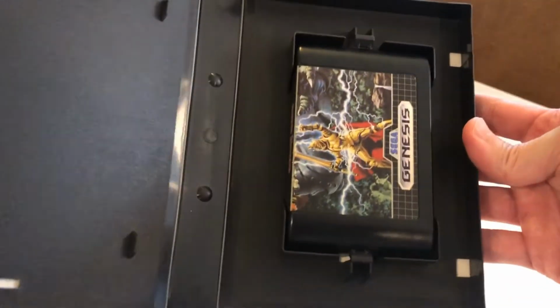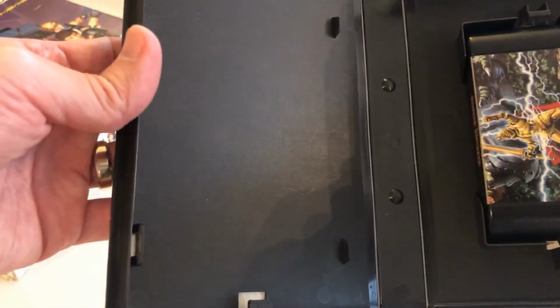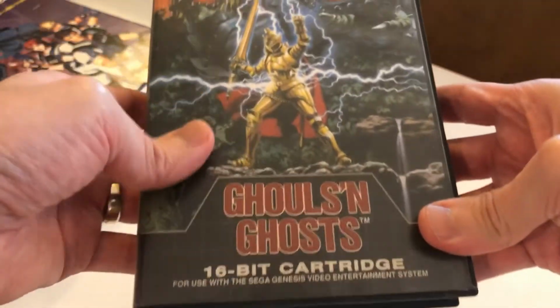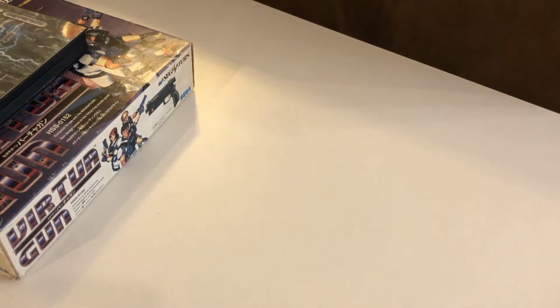This is a really nice looking, really clean copy. Unfortunately, it is missing the manual, so I'm on the search for one of those. If anybody knows about one that they want to get rid of, I'm in the market for one. But anyway, that's my pickup from Marc at MyRetroFix.